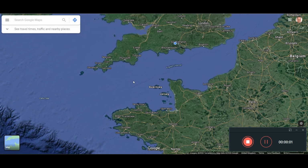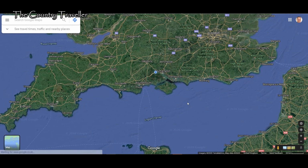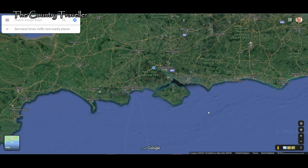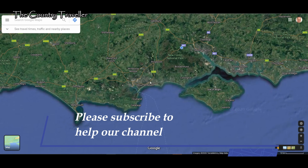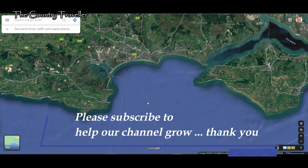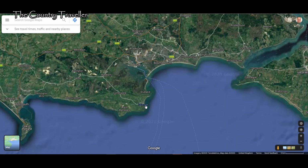So where is Swanage? Well, if we look at Google Maps and we home in on the south coast of England, we can see the Isle of Wight there, Southampton above it. Move along westwards, we get to Bournemouth, and then below Bournemouth on this peninsula here we can see Swanage. So Swanage is where we'll be today.